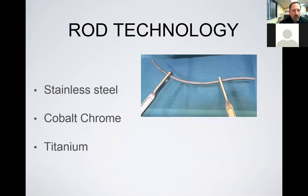So when we talk about rods, the rods that we use are typically mostly cobalt chrome, which is something between a stiffness of stainless steel and titanium. Titanium rods are used often in adult surgery for different reasons, but they don't have quite the stiffness to hold the spine in the proper position for a scoliosis surgery. So typically a stainless steel or cobalt chrome rod is used.